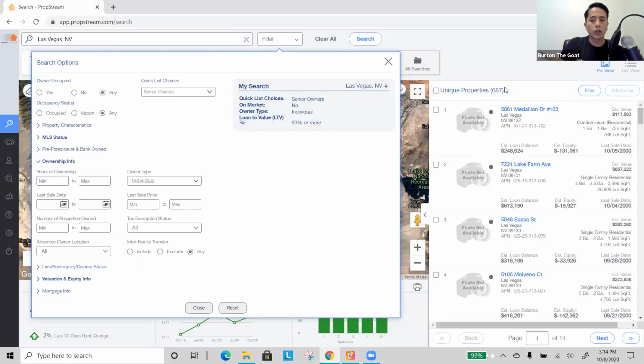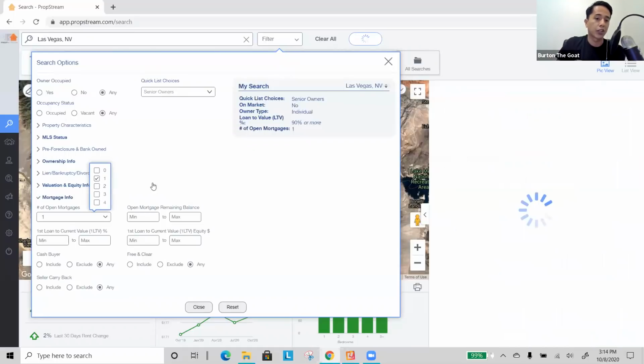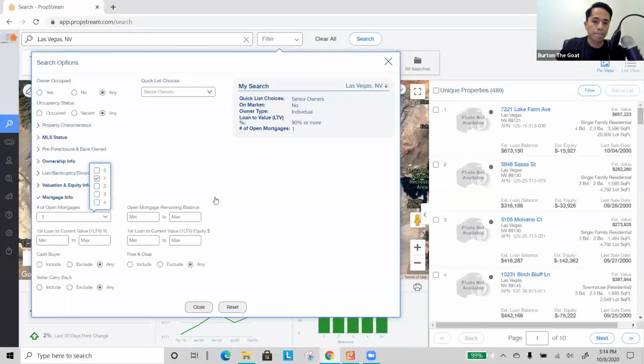But the senior owner is a great list because we're already dealing with someone in the later parts of their life, right? And to add more to it, Q, we were talking about this earlier. We have so many filters that you can build more problems. Like one of the problems is being a senior citizen and still having a mortgage on your property, right? And here's a situation that is dire.